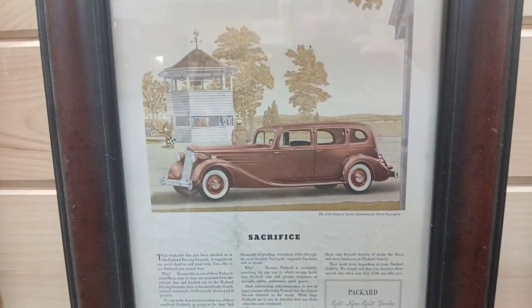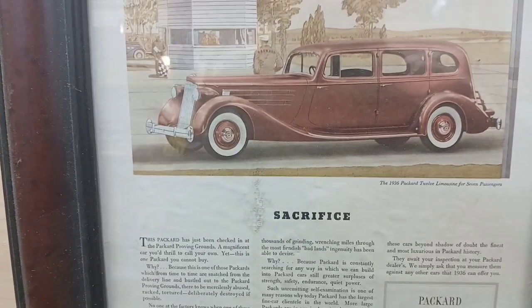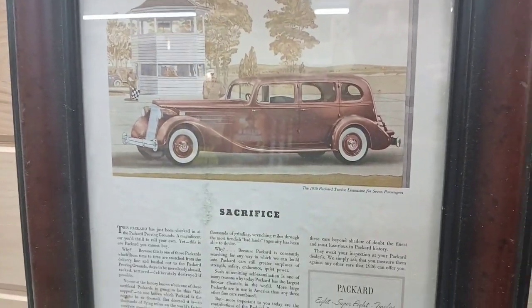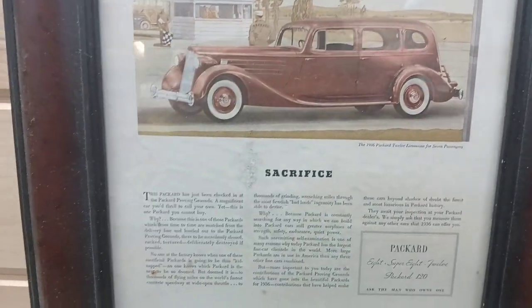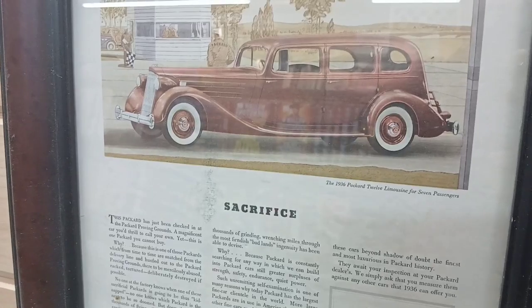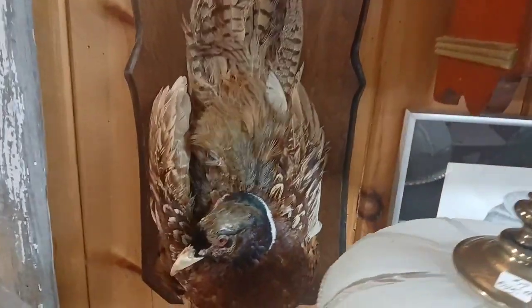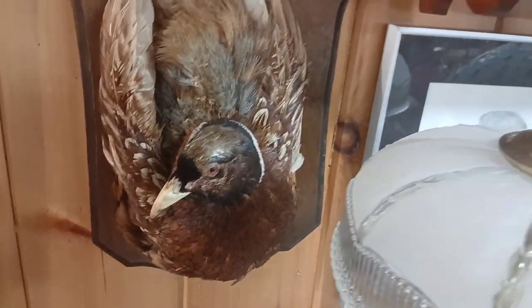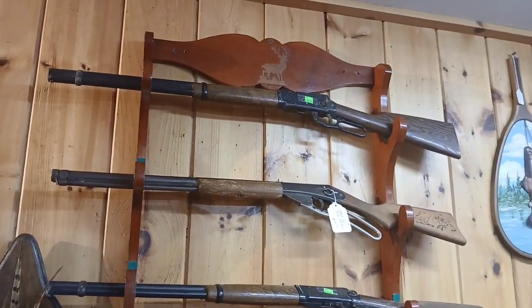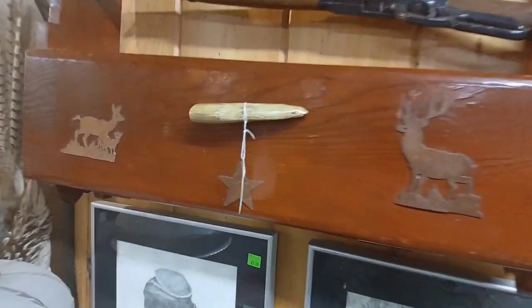Check out this. Cars used to look a lot better. This is a Packard. It's a '36 Packard 12 limousine, so probably had a 12-cylinder engine in it. That was a long time ago. '36, not quite 100 years ago. But cars used to look quite a bit more robust than they do now. Look at this little guy on your wall. Looks like a pheasant. Check out this little trench art type gun rack with those, BB guns, I think. The BB gun rack. I like that.